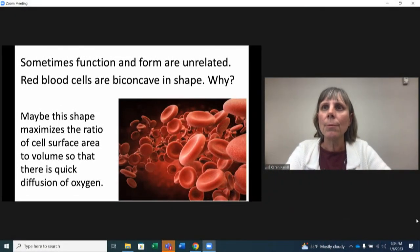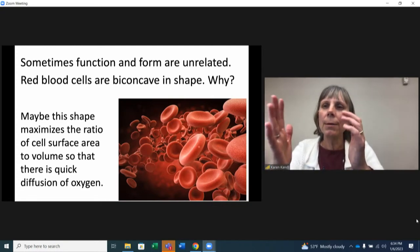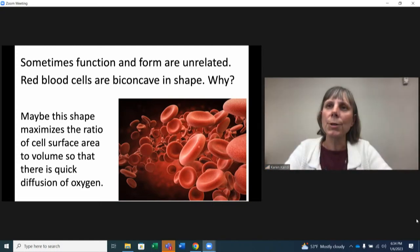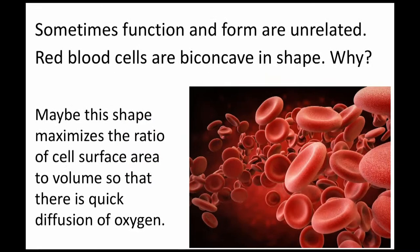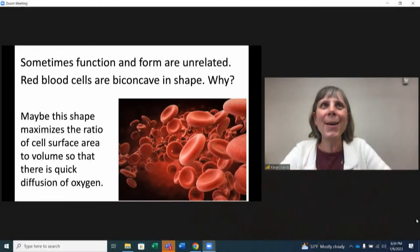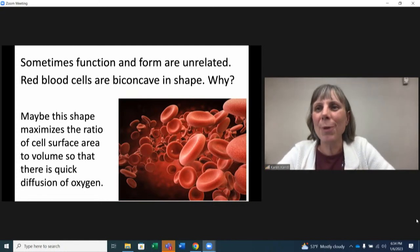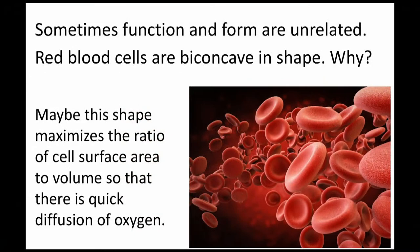In humans, red blood cells have this biconcave shape. That means that the red blood cells are concave in two directions, right? You can see that right here. They almost look like a lifesaver or some sort of candy that has a biconcave shape. And if you Google why red blood cells are biconcave in shape, one of the answers you'll probably see is that this shape maximizes the ratio of cell surface area to volume.